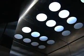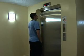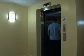Our residents came into the community and expressed positive feedback in reference to the new elevators. Their wait time has decreased significantly and their ride is much smoother now, and they are very happy with the overall appearance of the elevators.